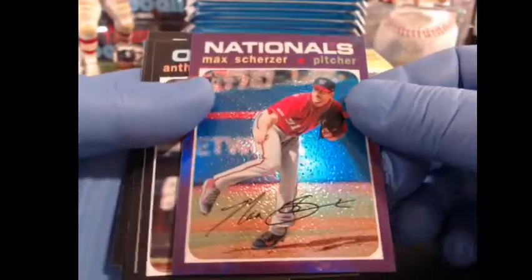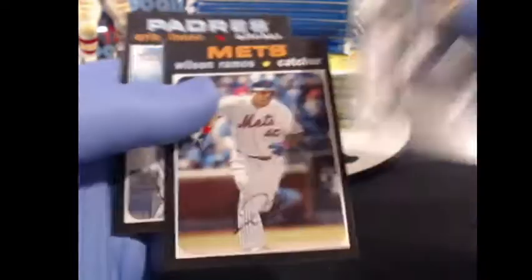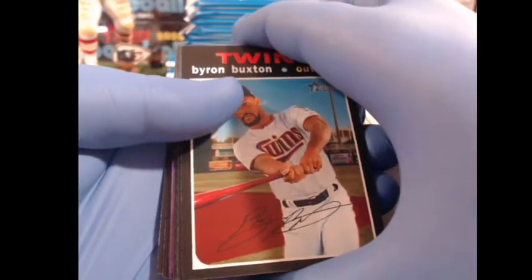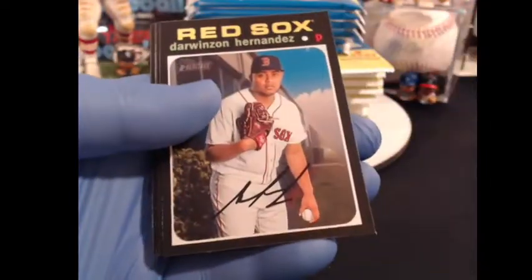And oh, looks like we have a hot box. Hot box. Scherzer, purple. So I saw a crazy box in a break last week that was ridiculous. It had like three or four hits and three action variations and all kinds of nonsense. So let's hope we get one of those tonight. It's a Ketel Marte, purple.